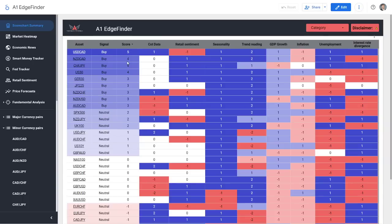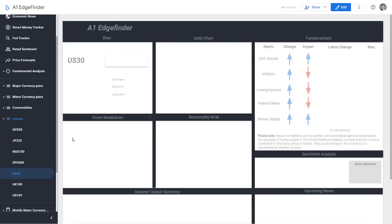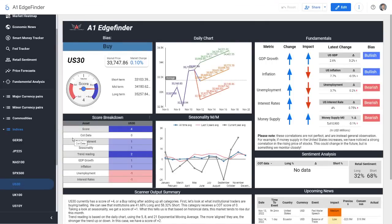And in this scanning window, what we're seeing is just a total conglomerate of all the different metrics that we look at. We calculate a scoring system for interest rates, unemployment numbers, inflation, GDP growth, etc. And we basically see how these numbers are likely to impact the underlying currency pair or the underlying asset, in this case, US30. And you can see that US30 has a buy rating overall. So let's go pull it up and we'll get a closer view at US30 and why I'm currently long on US30. So it gets a +4 overall.